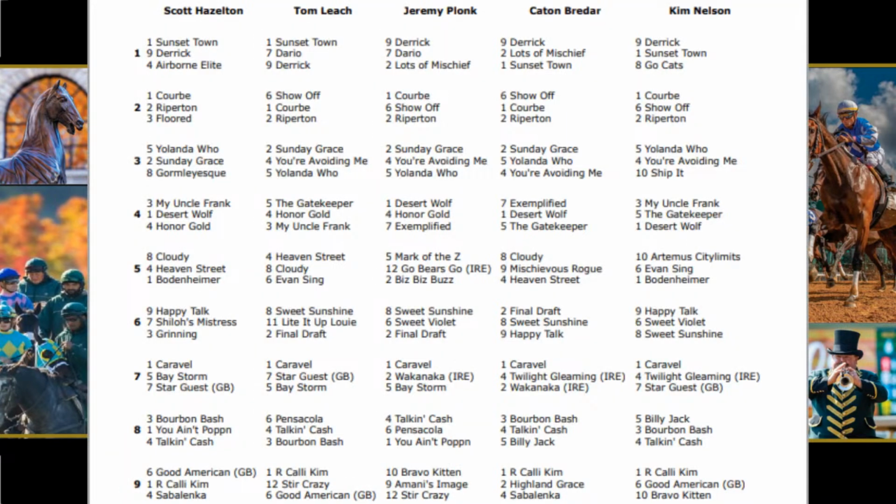Let's look at the other handicappers and see who they have in race number 5, the opening leg of this Keeneland Turf Pick 3. I'm on the island. You think we're going to get a price? Mark of the Z, the only top pick in here from the public handicappers who have Cloudy picked twice, Heaven Street the 4 once, and Artemis City Limits also picked by Kim. So 5 handicappers, again, 4 different horses picked on top, and nobody's got the 5 Mark of the Z even in their top 3. I absolutely love this when this happens. Let's see if we can't get Arzak Part 2 and get another $20, $24, $25 horse. Would be absolutely beautiful. We can get a big price on Mark of the Z.